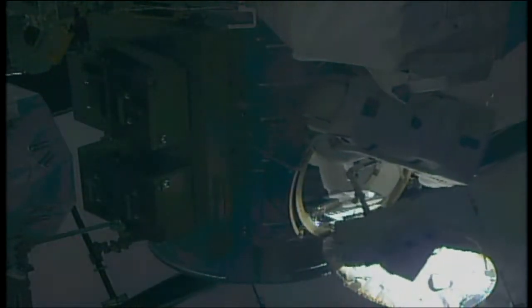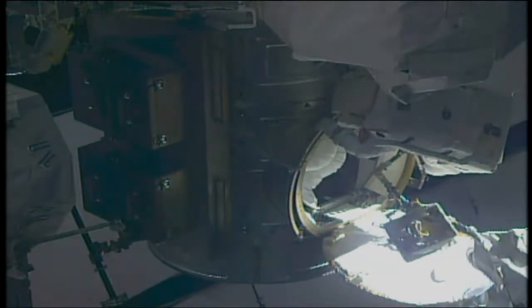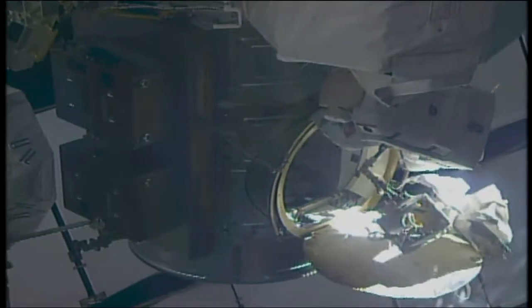Go ahead, Sabo. If you agree, I'm going to release Maker's safety tether and put my waist tether onto his safety tether. If you want to hand me the crew lock bag and I'll throw it in? Sure. That's a much better idea. I like the way you're thinking.